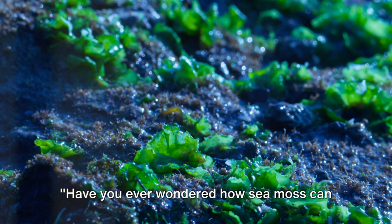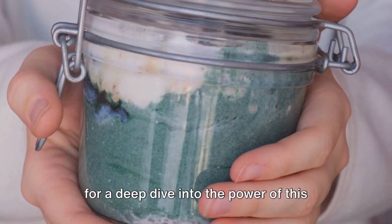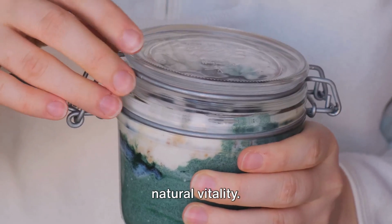Have you ever wondered how sea moss can boost your energy? Well, prepare yourself for a deep dive into the power of this incredible superfood and how it could be the secret ingredient to unlocking your natural vitality.